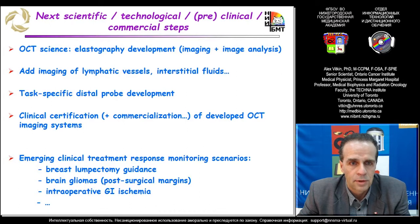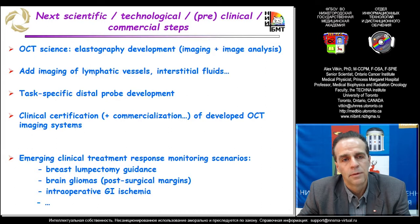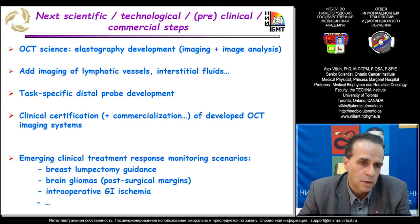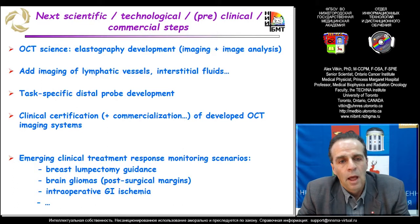So where does it stop, or sorry, where does it continue from here? We don't want it to stop. So what are the next scientific, technological, preclinical, clinical, and commercial steps? On the scientific side, as I mentioned, elastography development is relatively recent, so we need to continue some of the imaging and image analysis along this vein.